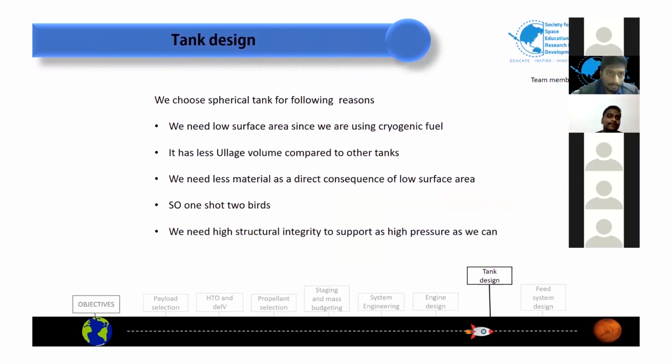And for choosing the shape, we went with the spherical tank for obvious reasons, since it has a low surface area for a given volume, which is a great help in optimizing the weight of the tank and also in reducing the heat transfer with the surroundings. It also has less ullage volume compared to other tanks. So we went with the spherical tank shape, and another thing, the spherical shape also has high structural integrity compared to other shapes.